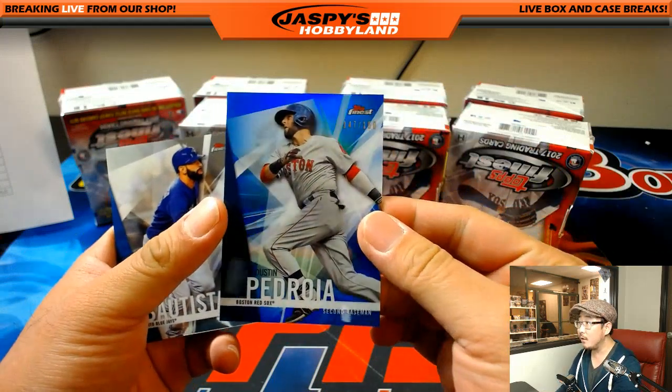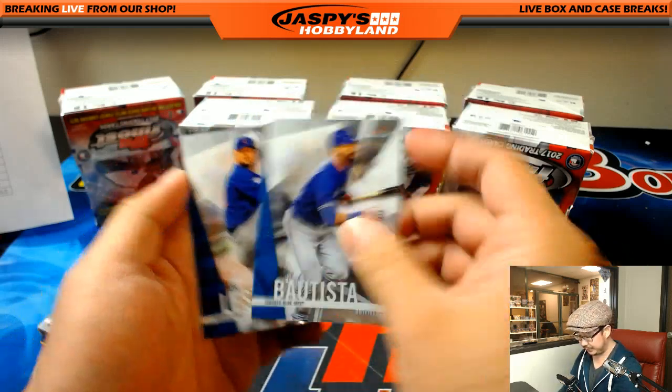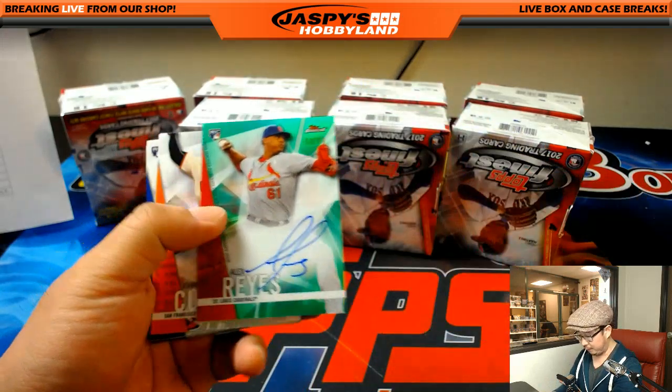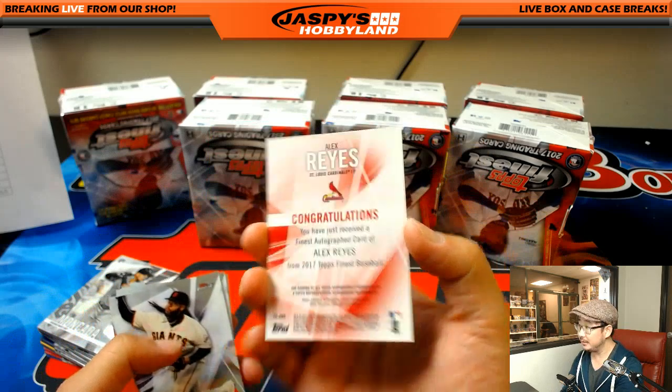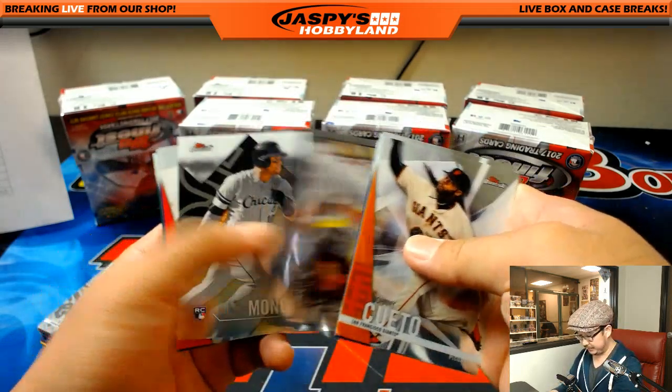Dustin Pedroia, 147 out of 150. Laser show going to Tom and the Red Sox. Laser show. And our first autograph, 78 out of 99, Alex Reyes. Cardinals going out to Tom Hetherington.